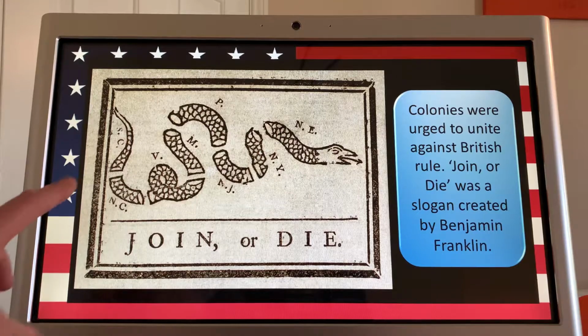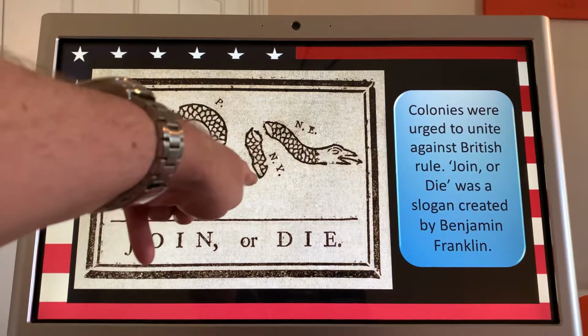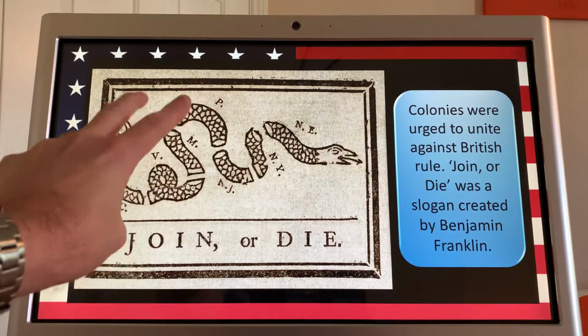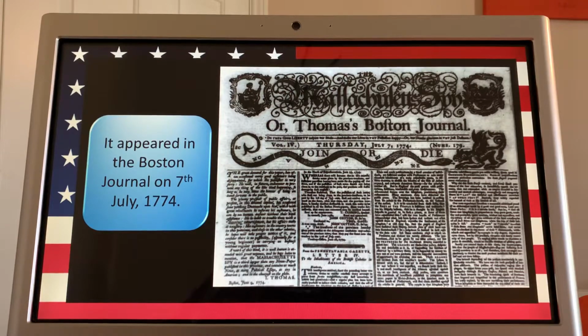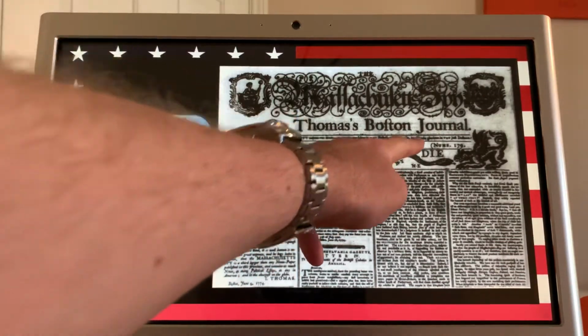You can see here the letters are the 13 colonies and separated. You can see different parts of a snake, but if you join together, they will make quite a potent enemy for the English government. And as you can see, it says join or die. It appeared in the Boston Journal on the 7th of July, 1774. Join or die.